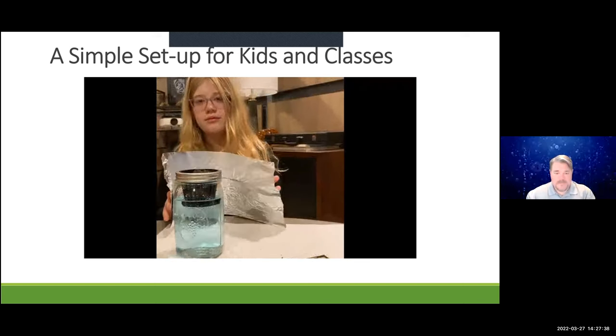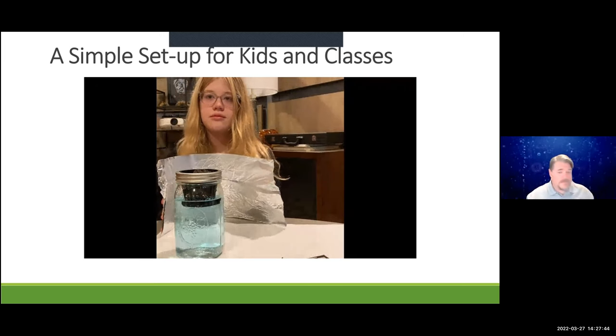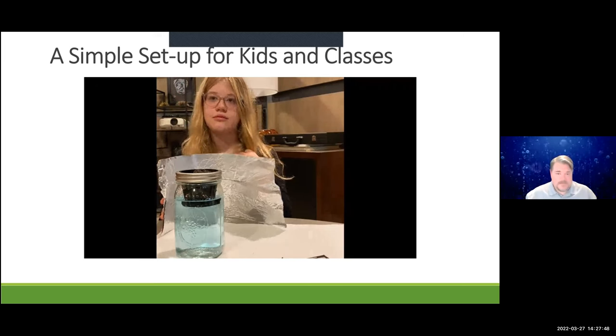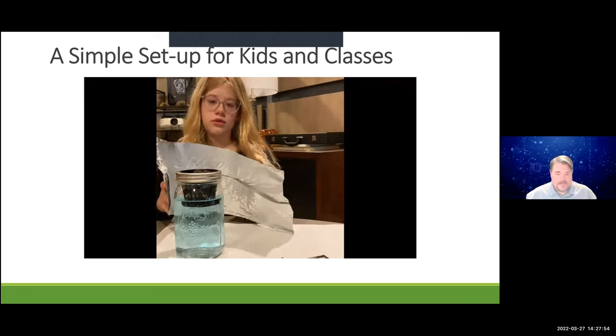Okay, so now that we have it almost all set up, we want to make sure that we don't let the light on the roots, because roots don't like light. They like dark because they're used to being underground. So since we don't have underground in a hydroponic system, we're going to use some aluminum foil and wrap the jar.